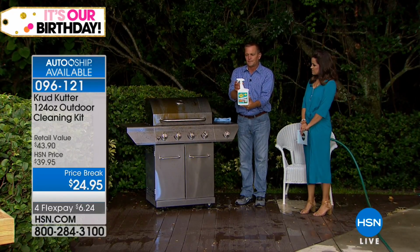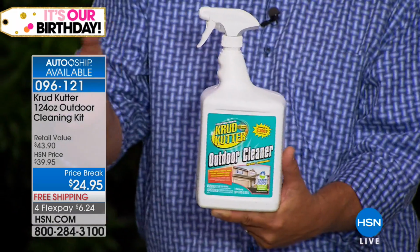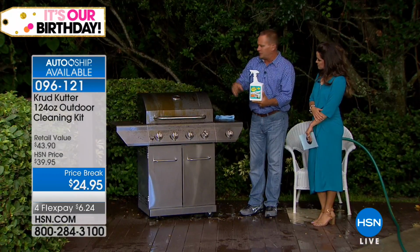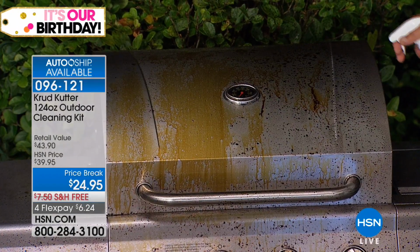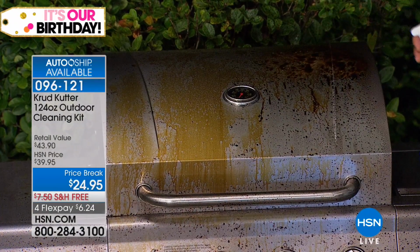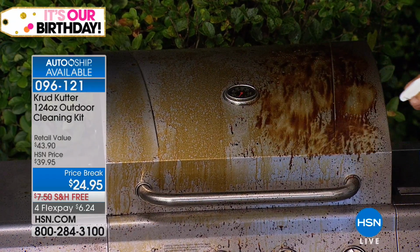This is a pump sprayer, all right? And this is the one you're going to use, maybe you've got the fence, okay? That vinyl fence that has the green mold and slime all over it. Or maybe you have a barbecue that you want to clean the grease and grime off of. Spray Crud Cutter. Watch what happens. Immediately, as soon as it hits that grease and grime, you can see how it breaks it up.